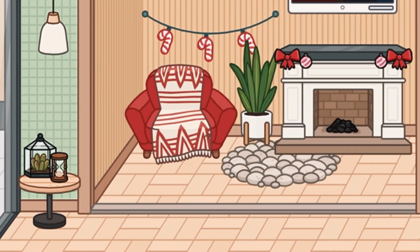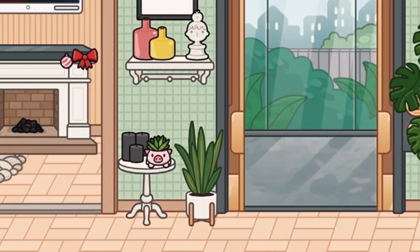Basically, in the entrance area, we have a table with some random stuff. That stuff is all from the house packs. And then in this room, I changed it. Normally it's a study room, and this time it's just a very simple Christmas room with a fireplace and a TV. I like it. It's simple, but I think it's simple enough that it's cute.